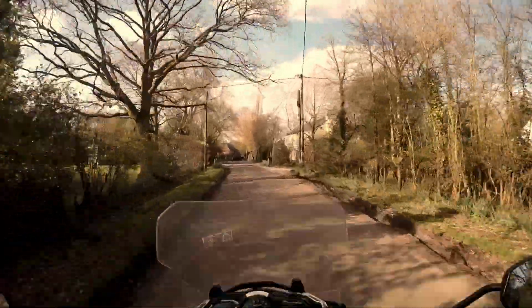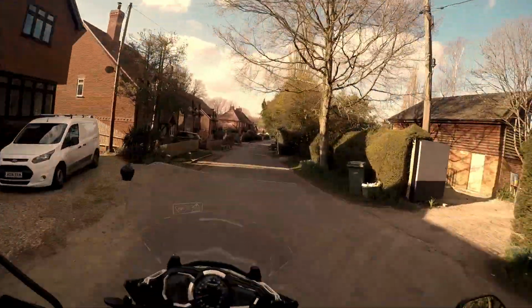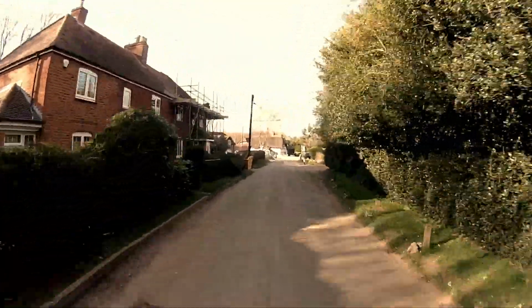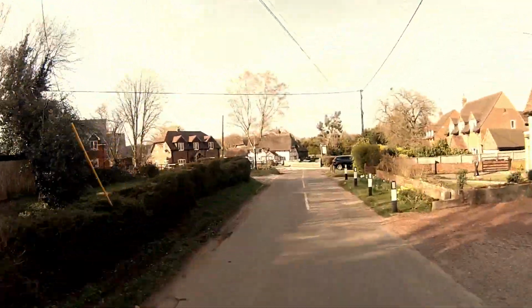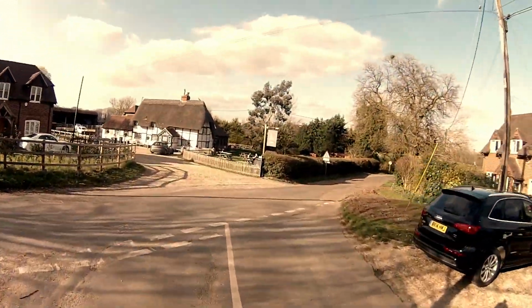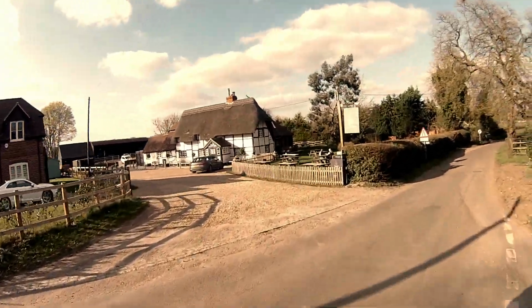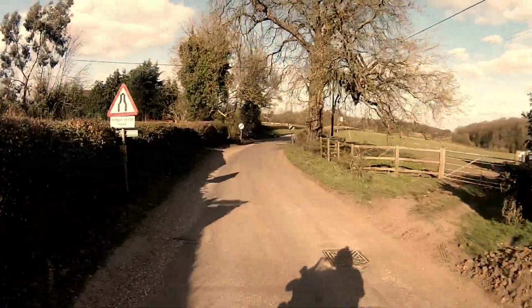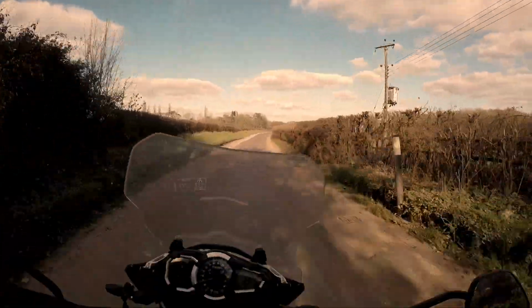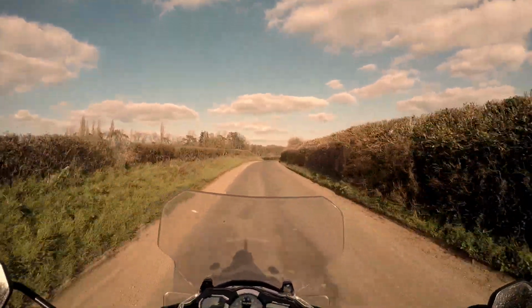Nice. Right, there's this little village bit to go through, I think. I think it's been a couple of years since I've been down here. So, do I go that way or that way? I'll go this way first of all. I just can't remember where it is. I wonder if it's, yeah, this looks familiar. Those trees up ahead are familiar actually.